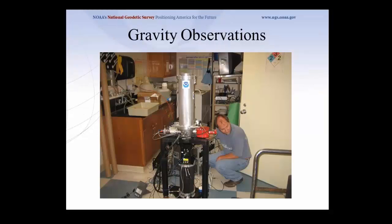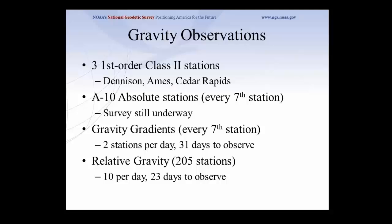Gravity observations. So we had a number of different gravity observation techniques that were used. We had 3 first order class 2 absolute stations located at the east and west sides of the line, so Denison and Cedar Rapids on the ends, and then at Ames in the center. Conducted A10 absolute observations on every 7th station.